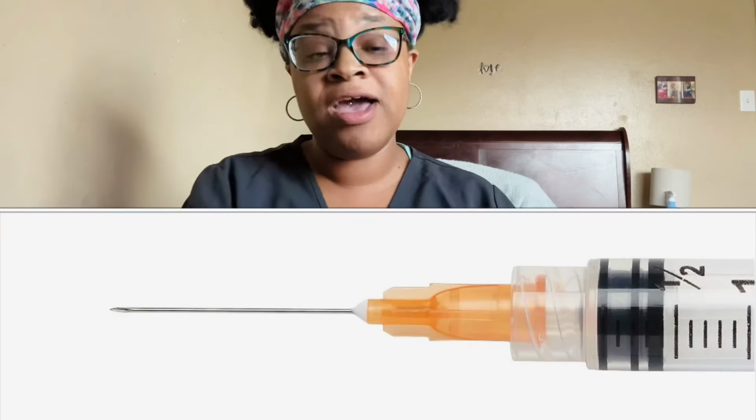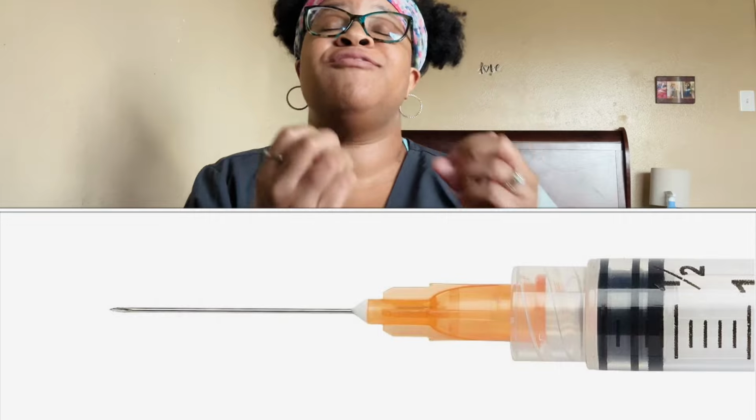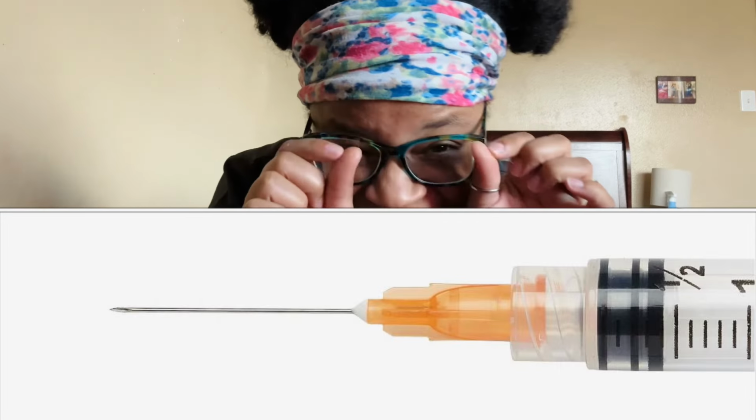I do know of some patients that do say the 23 gauge butterflies normally are more comfortable than the 21 gauges. So it depends on just your pain level and your pain tolerance. Now, next I'm going to go into the 25 gauge. The 25 gauge needle is for really small veins.